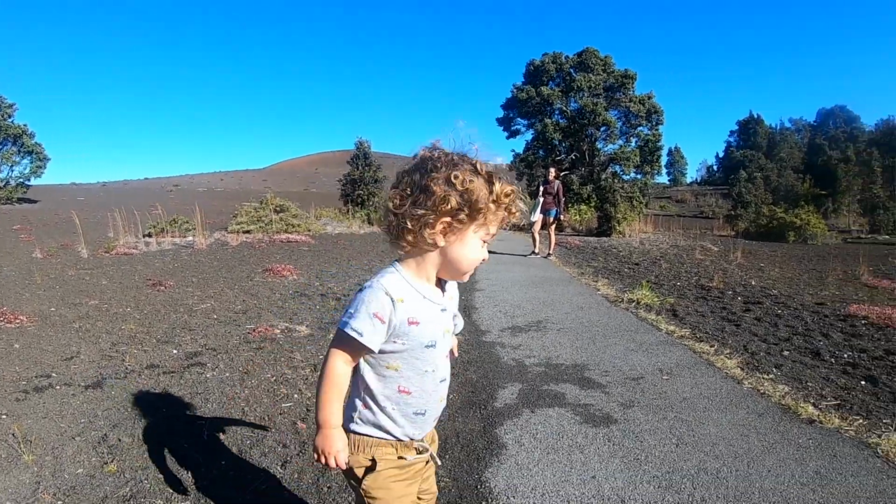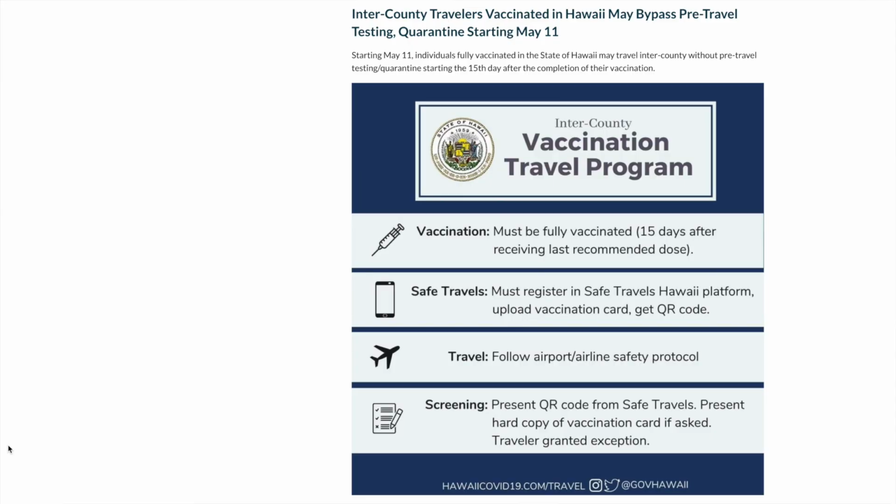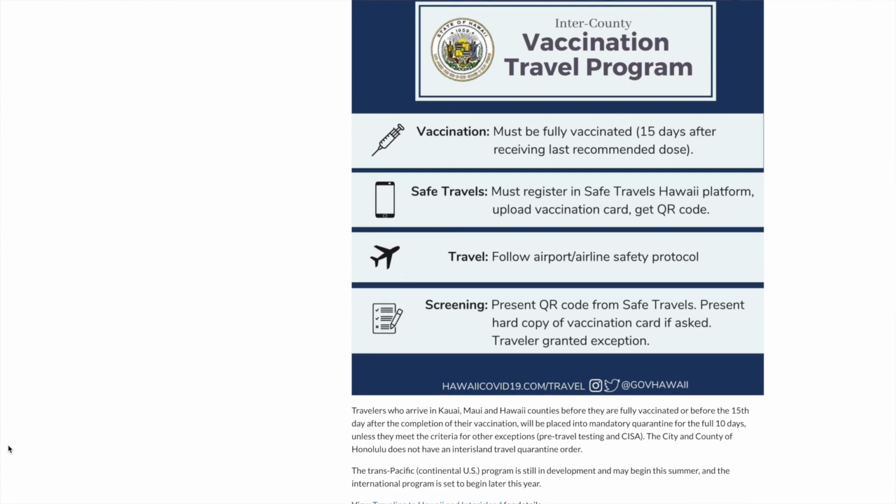What if you're vaccinated? So we are filming this right now at the end of April. So as of right now, not a whole lot is changing if you are vaccinated and you are a visitor. So starting May 11th, Hawaii is starting a kind of a pilot program. So if you have been vaccinated within the state of Hawaii and you are fully vaccinated, you've waited 15 days after your second vaccination, you can travel inter-island without needing to take another COVID test. So this really doesn't apply to many visitors.